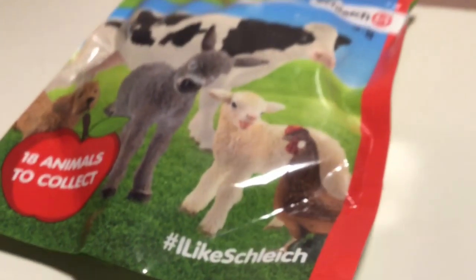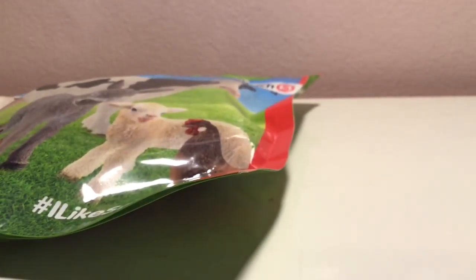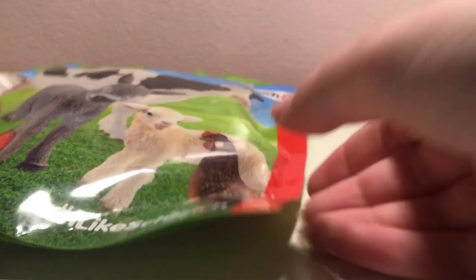Alright, and now time for the treat I was talking about. And so the treat, quote unquote, that I got was a Schleich blind bag. It's a Farm World blind bag, and this is actually my first Schleich blind bag ever. So, it says up here, 2 to 3 animals included.